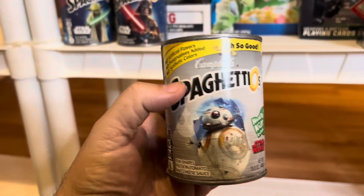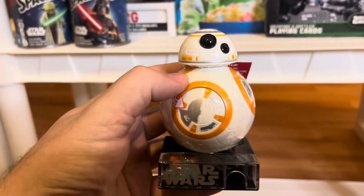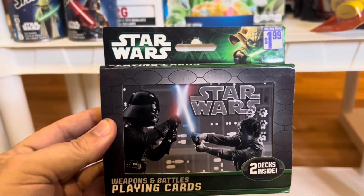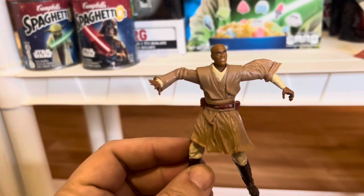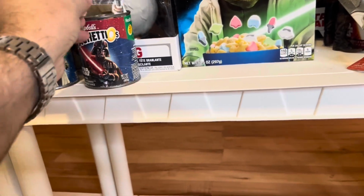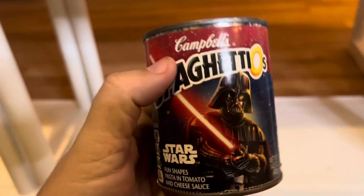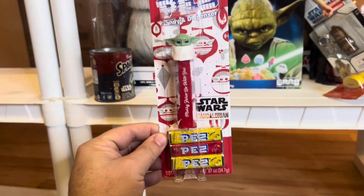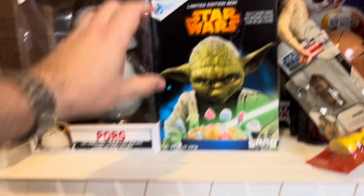SpaghettiO cans worth about $10. And the BB-8 candy dispenser is worth about $10. And then this playing card set is worth about $12. This loose figure, he's worth about $2. This little embroidered Hallmark tag of R2-D2 is worth about $6. And then these cans of SpaghettiOs with Darth Vader, that's worth about $10. And then the Yoda Pez dispenser is worth about $10. And then the Yoda SpaghettiOs can is worth about $10.